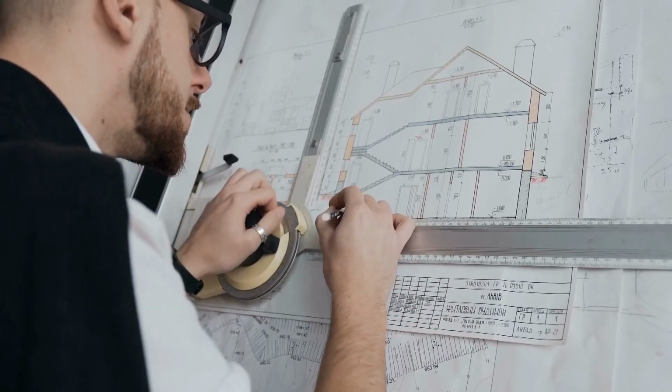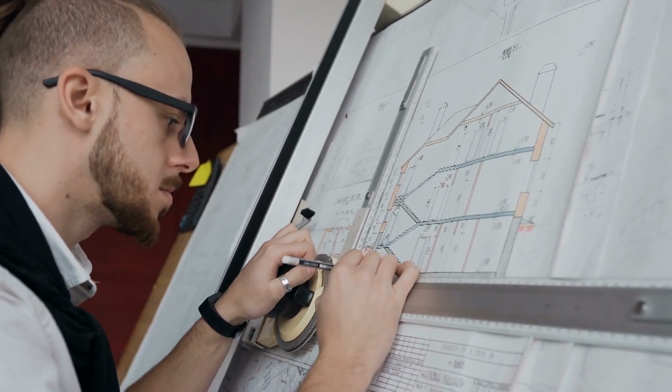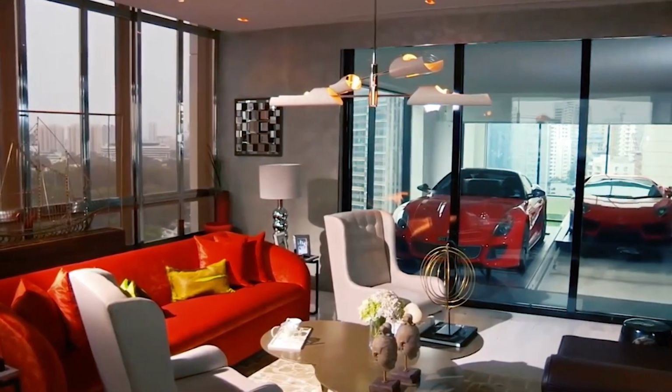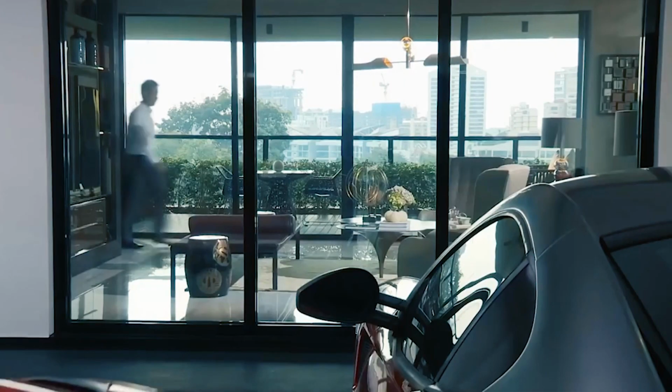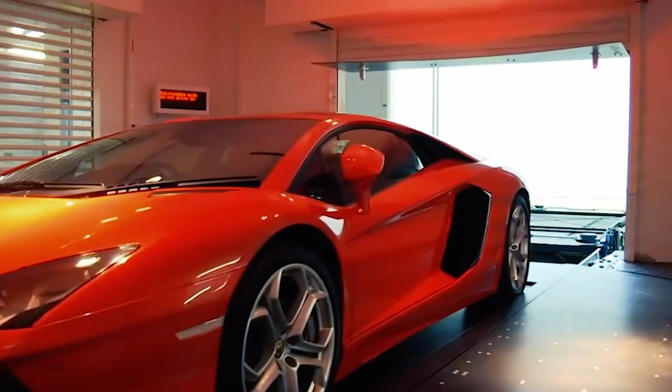Now, you may be wondering why it's a part of this list. Well, it's because he took on the challenge of designing a home that not only had a 9-car garage, but was also able to display one of the cars in the living room. And all of this needed to fit on a 2,000 square foot plot.